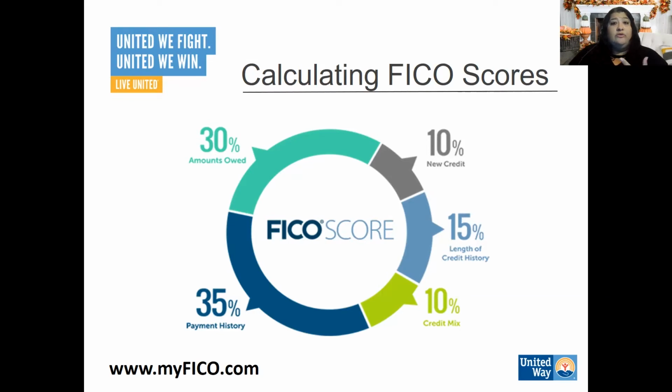So it's important that you understand and really analyze if you want to have that credit pulled before you do it. 15% of your score is length of credit history. So it's really important that you have a lengthy history.